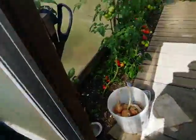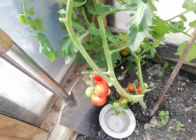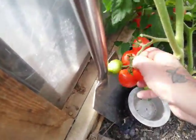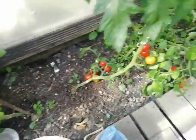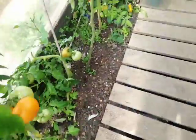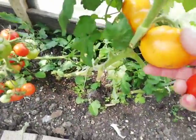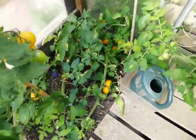Next greenhouse, the few toms down there. It needs that too bad, really. And so they're alright. I've took quite a few in there. There's quite a few red ones in there. I've lost a few. Some yellow ones here. They need taking. They're getting quite ripe. Some yellow ones down there.